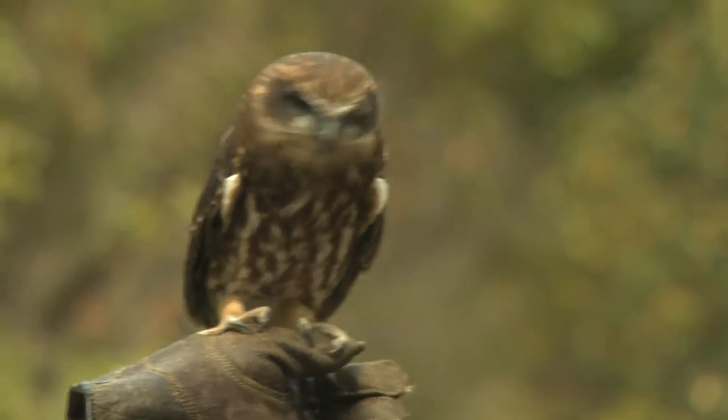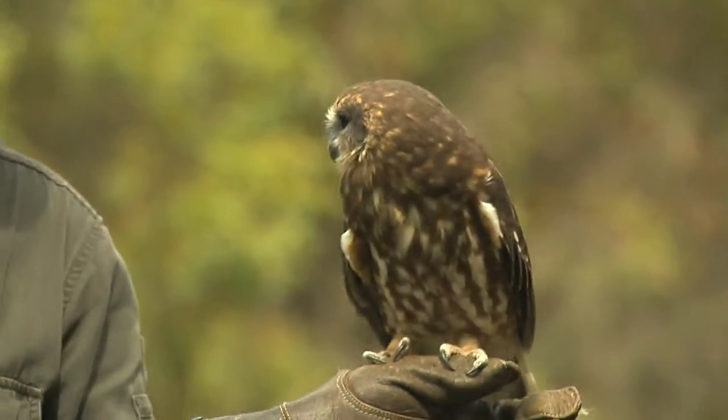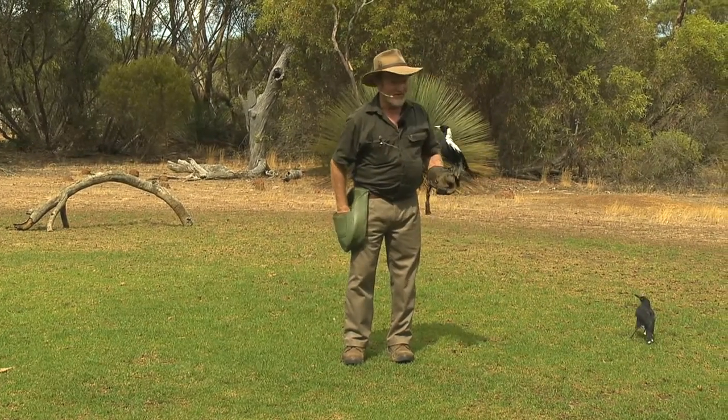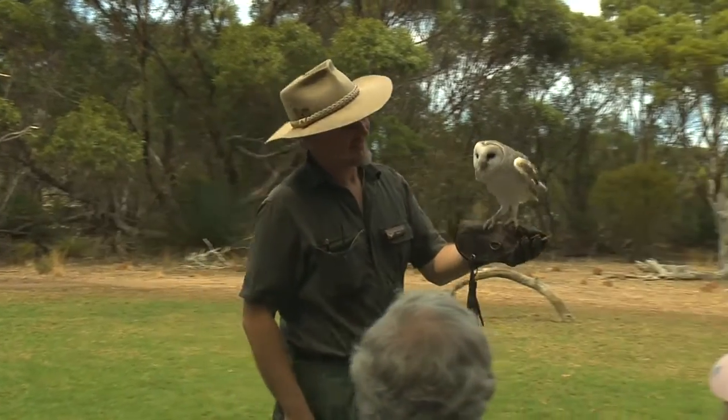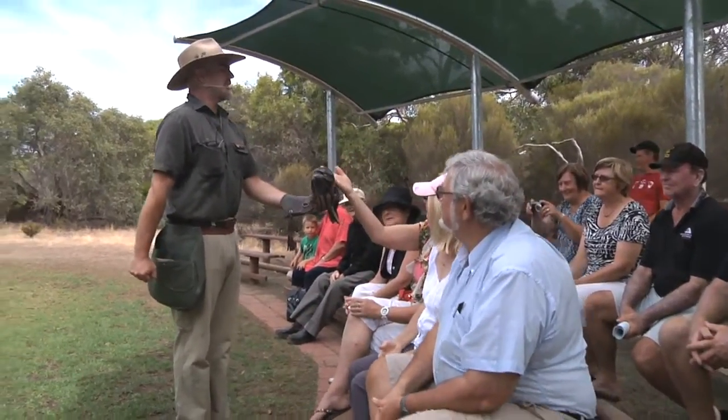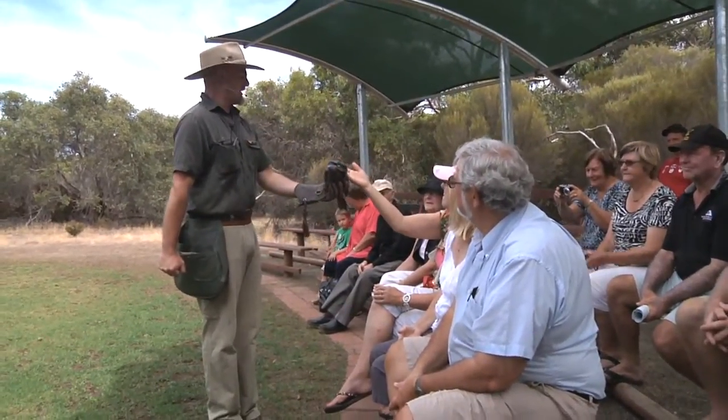Raptor Domain offers a home for a number of orphaned and sick and injured birds of prey. Many are returned to the wild after successful rehabilitation, but the ones that cannot be released are trained by passionate bird lovers and are used for interactive educational shows, all for the public.